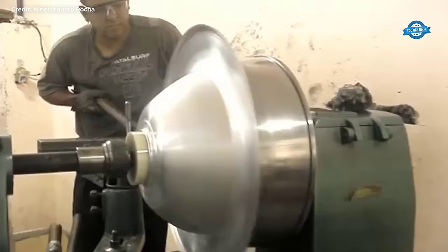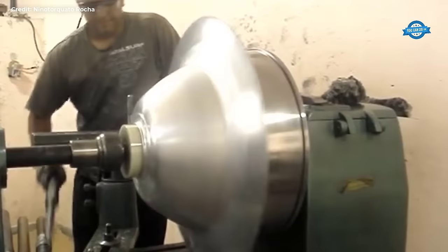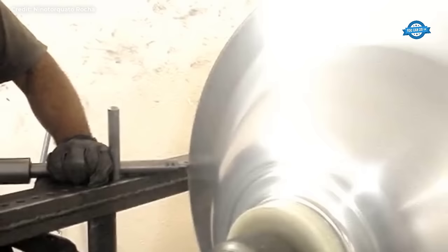One of the key advantages of manual metal spinning is the level of control it affords the artisan over the shaping process. By carefully adjusting the pressure and angle of the shaping tools, the artisan can create intricate and complex shapes with a high degree of precision. This hands-on approach allows for greater creativity and experimentation, as the artisan can respond intuitively to the behavior of the metal as it is worked.